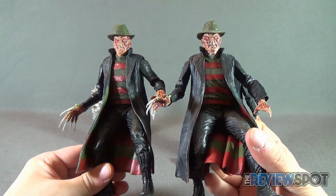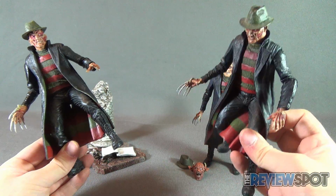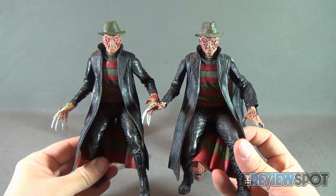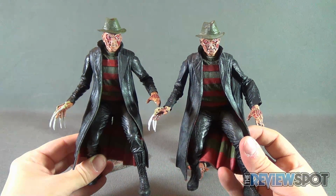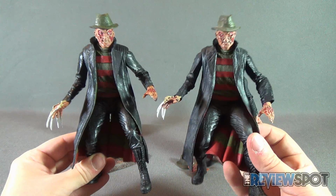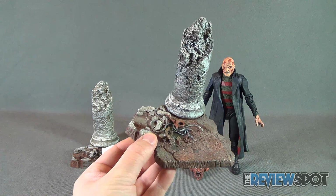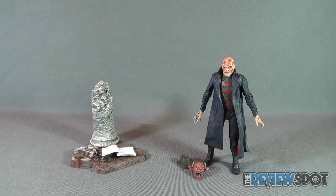A different head sculpt, where he had a more closed mouth, and he also came with the demonic head, just like the one that's down there. I don't know what happened to the demonic head that I had, but it's disappeared somewhere. So Spot has had many good memories with New Nightmare, not from the movie standpoint, but from the figure standpoint, having collected the Cult Classics and the Cult Classics Hall of Fame versions. Let's move those to the side. And by the way, there's the pillar that came with the Cult Classics Hall of Fame Freddy. Put that to the side.